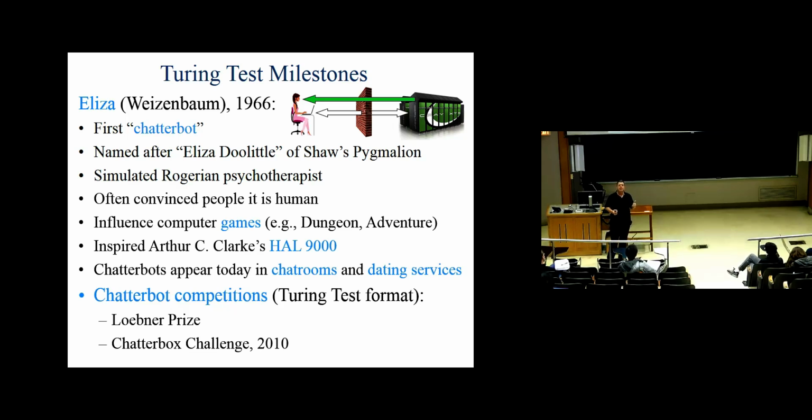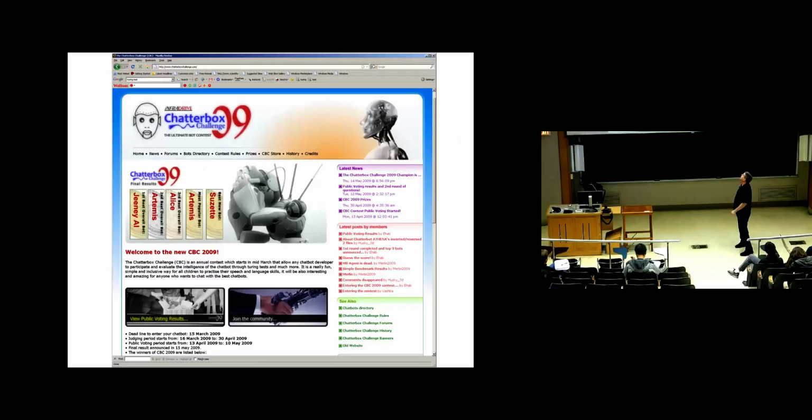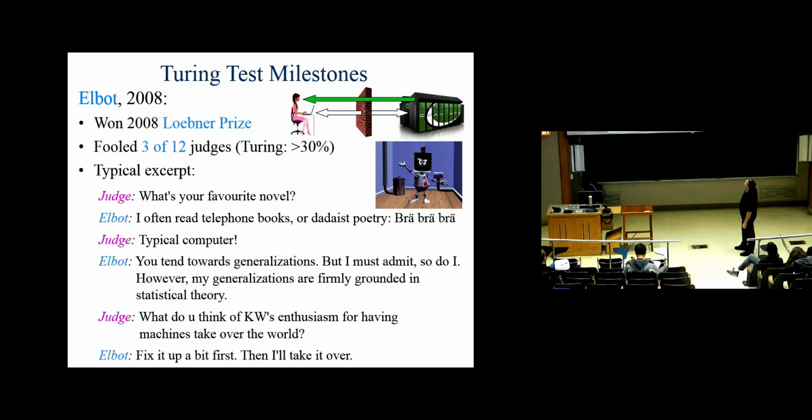So whenever somebody gets catfished by some fictitious entity on the other side, they almost fail the Turing test in some sense, or at least they misjudge the other entity in a Turing test kind of a thing, especially if it's a bot. There are yearly conferences now and competitions about chatterbots, and they're getting very, very sophisticated. Just so you see how sophisticated they get, here's an actual dialogue from a chatterbot competition.